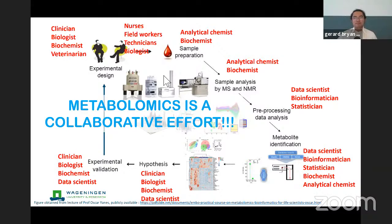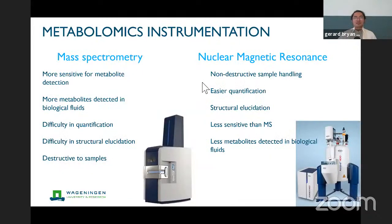Again, we have two separate days discussing how to analyze metabolomics. But the most popular technique for metabolomics analysis is mass spectrometry. The good thing about it is it's rather sensitive, and you detect more metabolites because it's very sensitive. But of course, you face difficulties in quantification and structural elucidation, and it is destructive to your samples.